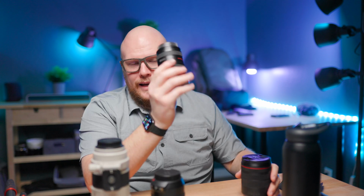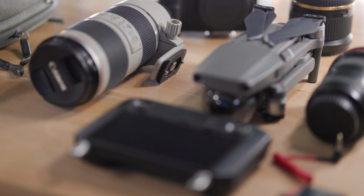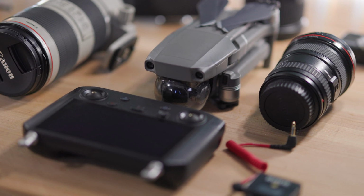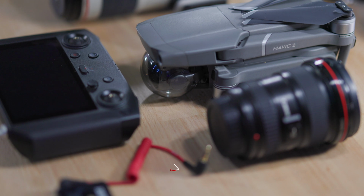I guess we probably could have guessed in the beginning that I'm effectively going with the Trinity, the 70 to 200, the 24 to 70, and the 17 to 40. And then for my video lens, I'm gonna be using the 24 to 105. 2 tripods, 2 camera bodies, 4 lenses, a drone, and a GoPro. Now I have to pack it.